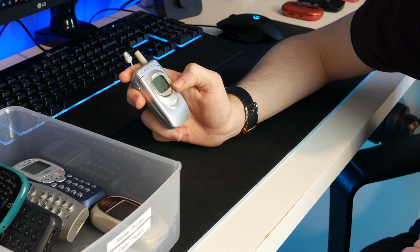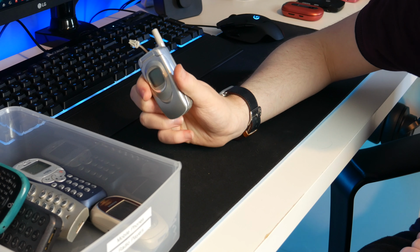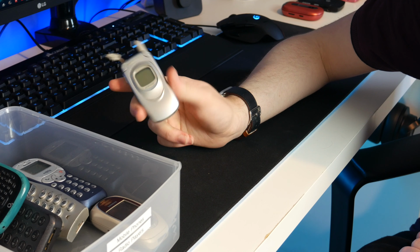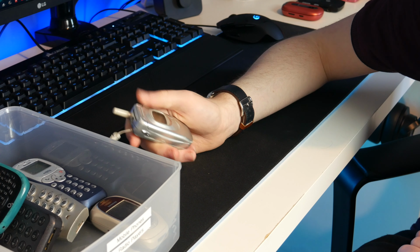I doubt any of these are really worth anything, but I might as well keep them instead of just chucking them in the bin. So yeah, this thing is quite nice and I will be keeping a hold of it along with all the others for quite some time.